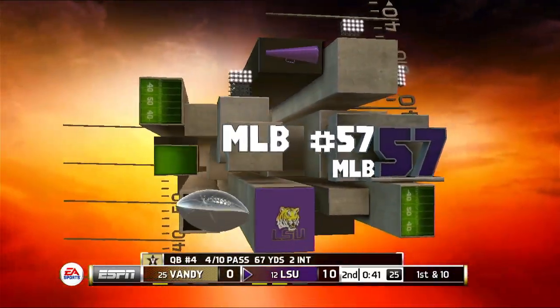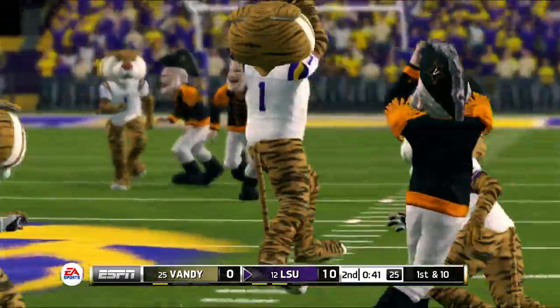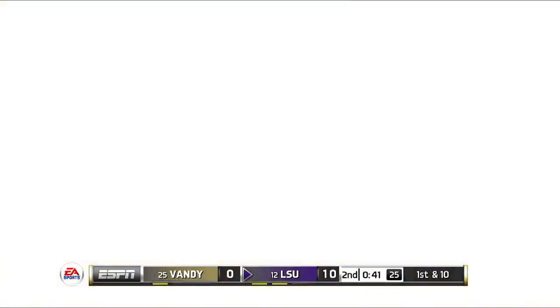Boy, just when it looked like they had a chance to get right back into this game, they throw the interception. Now it's still early. Let's see if their defense can bail them out.